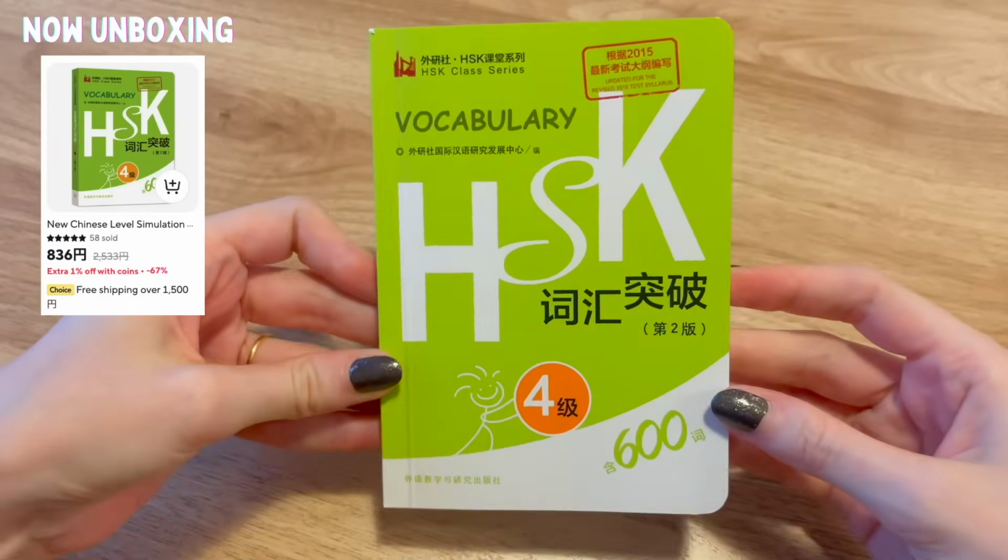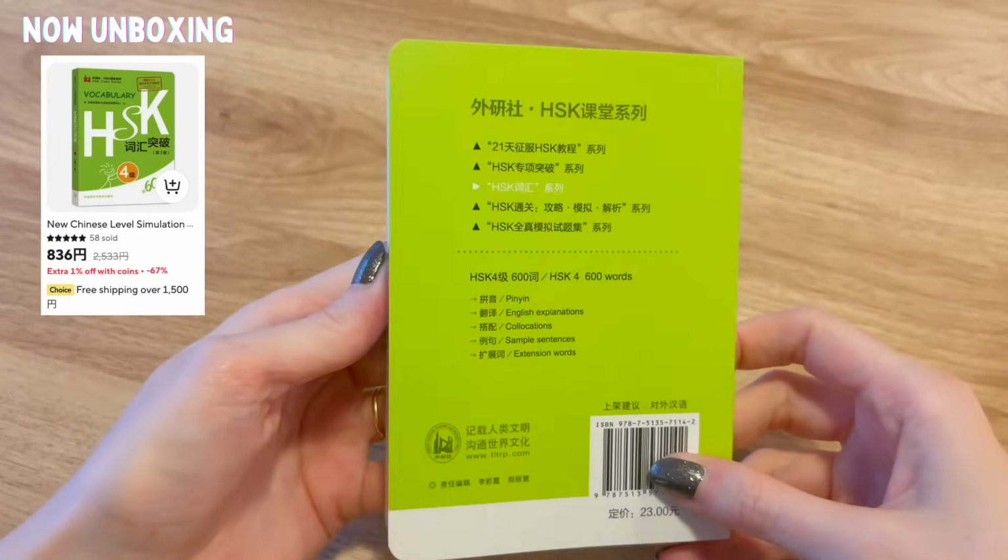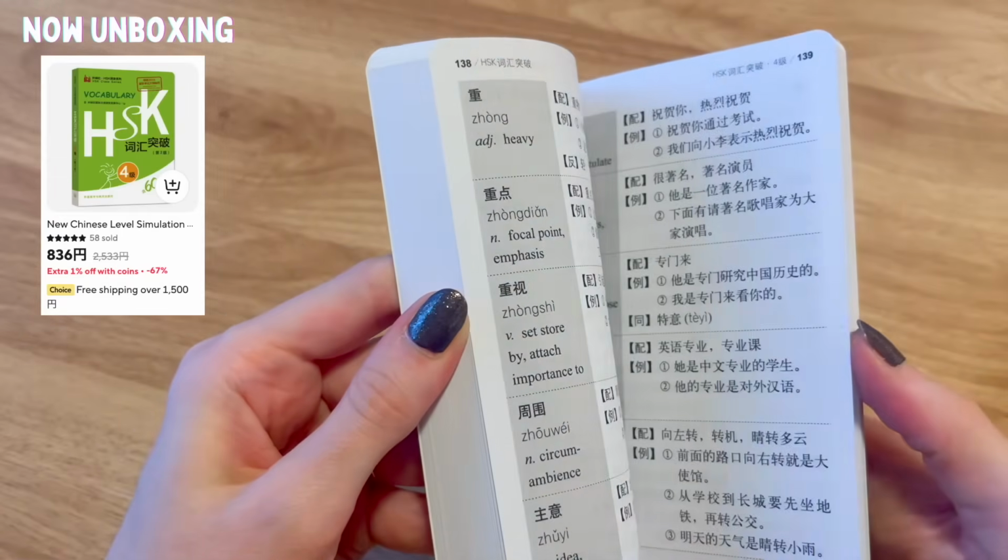Right, so I have got 3 study materials in total. First off, we're gonna start with this cute little HSK4 vocab book. I knew that these were really small, but nonetheless, when I got it, I was still surprised by how small it is. I can't really tell you much right now. I need to start using it and then report on it.